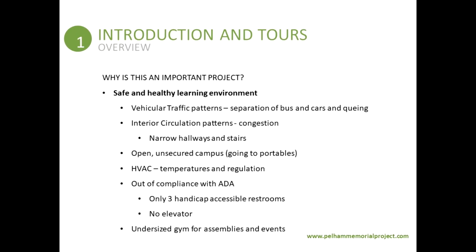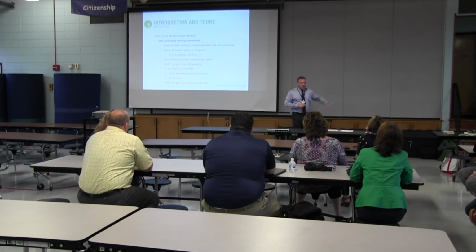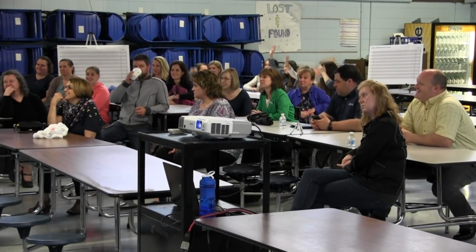The undersized gym for assemblies and events. By show of hands, who's ever been in that gym? Who's ever got hit by a basketball in that gym? Every single one of the students. Or stepped on. I've been to the games myself, and the refs are always yelling at people because we're right on the court. We're part of the game. The spectators are part of the game. It's an undersized space for not only our sporting events, but for assemblies and other things that we'd like to offer our students. Ms. Mahakian?